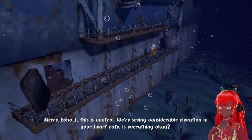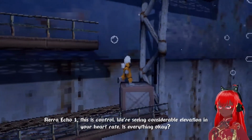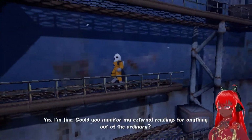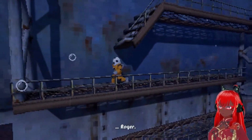Sierra Echo 1, this is Control. We're seeing considerable elevation in your heart rate. Is everything okay? Yes, I'm fine. Could you monitor my external readings for anything out of the ordinary? Roger.